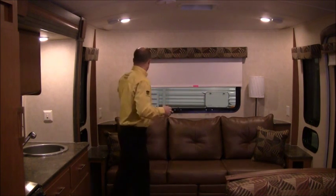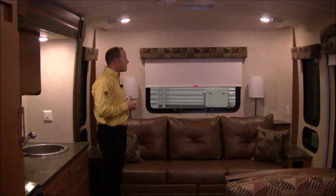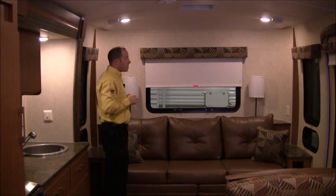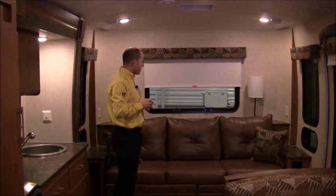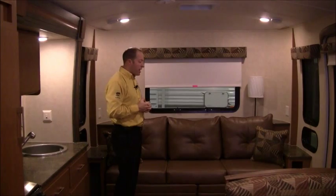Just from the inside, you see a lot of neat features in this. Notice the front rounded walls. There's not a lot of angles inside this travel trailer. Just makes it look very new on the inside. Curves on both the front corner walls here, and you also notice they match up with the same curve on the front wall there. Big window off the front, which we've seen before in the past.